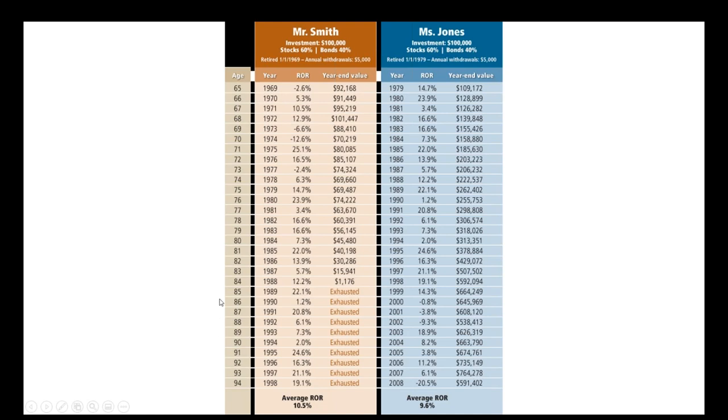One, the average rate of return is higher, and you're out of money within 20 years. The other, average rate of return is lower, and you do fine. So it has nothing to do with average rate of return. It has everything to do with what? Sequence of returns, the sequence and how you get them.